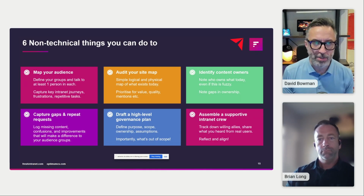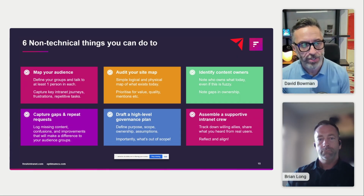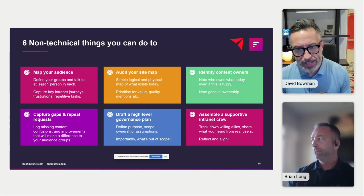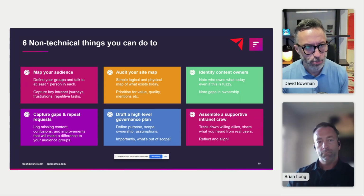Making note of content owners. If people are saying to you that the policies is the most important thing on the intranet, if those policies don't have an owner in the organization, this is a gap that we're going to need to try and fill. Identifying any gaps, repeat requests that you're gathering from people, logging any missing content, any confusions, improvements that are going to make a difference to your audience.